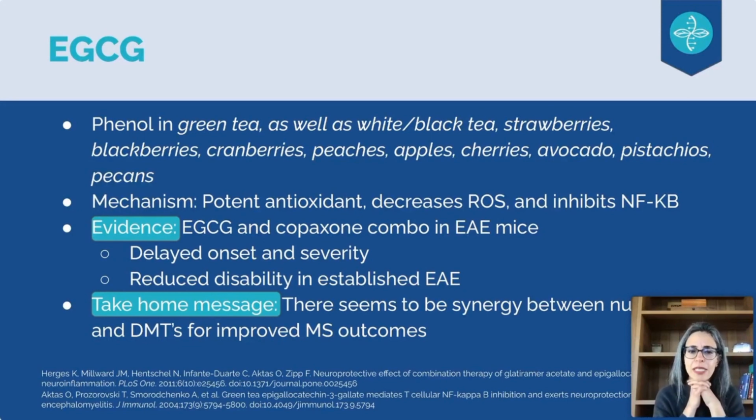And they did another interesting study in EAE mice who were given Copaxone, which is a drug used to treat MS, and then they gave EGCG as well. And what they saw was, compared to mice that only got Copaxone, there was significant delayed onset of MS. And if the mice went on to get MS, it was less severe. And there was also less disability associated with mice that also got the EGCG, okay? Again, it's not a human study, but I think it illustrates something important. There's something happening here, and there's synergy between a natural product like EGCG and a medication like Copaxone, okay, that's used for MS. So think about synergy. When we use lots of different tools, we actually get a greater effect.